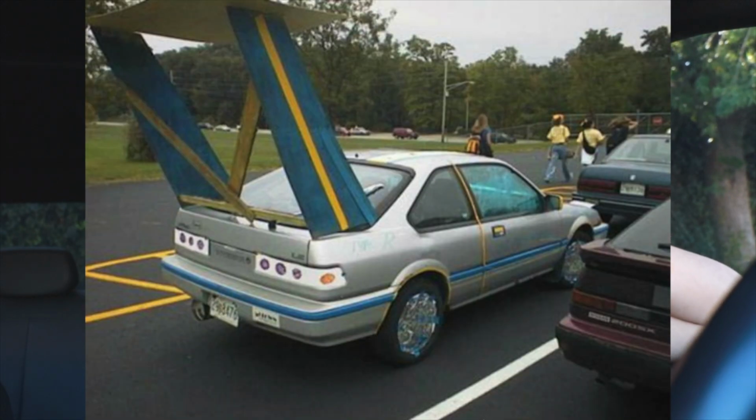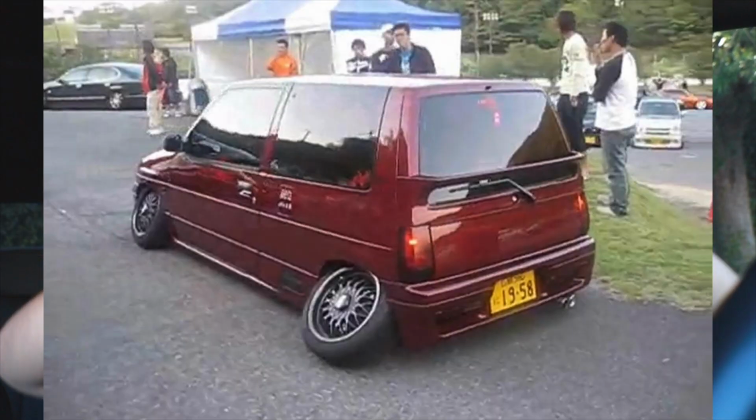Of course, if you get a fat wing that's going to be like a meter high, I'm telling you, don't do that. Or if you're going to get rims that are going to be sticking out and the camber's going to be pushed all the way in, don't do that, because your car's going to look stupid. But like I said, if you don't want to do that, go for it.